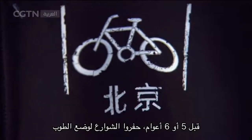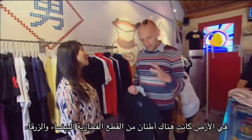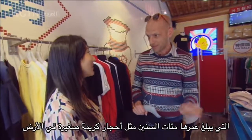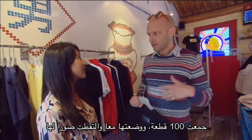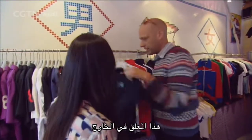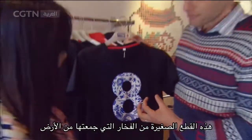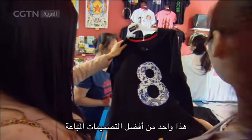About 5-6 years ago, they dug up the street to put down these bricks to make it a little bit fancier, and in the soil were just tons of old Qinghua blue and white pottery pieces that were hundreds of years old. There were little gems in the soil, and I collected hundreds of pieces, put them all together and took pictures, and then I came up with a design, which I'll see if I can find for you. It's actually hanging up outside here. This design is that story. It's like a Saladin. So these are all the little bits of pottery that I collected from the ground. And then I stuck them together and made them into an 8, and this is one of our best-selling designs.